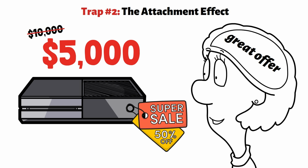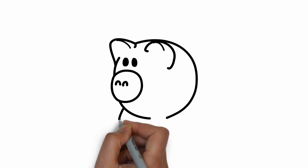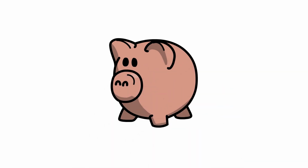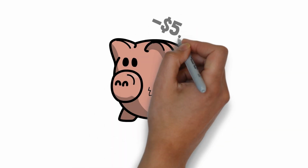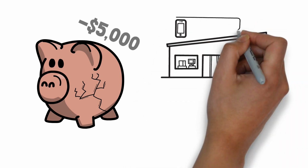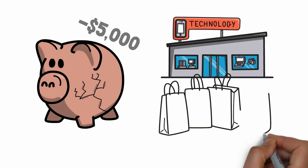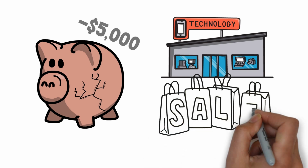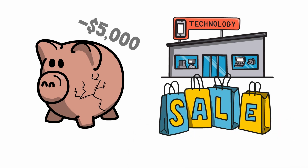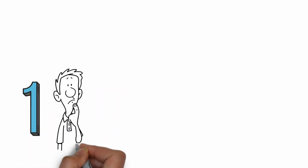Why does this matter? Because the original price sets what's called an anchor point. Even if an item is not objectively worth $10,000, we continue to think of that amount as the norm and evaluate the offer against it. This is especially noticeable in sales, where prices are deliberately inflated before discounts to create the illusion of profit. How to deal with this? First, ask yourself, if this item had originally cost $5,000, would I have bought it? If the answer is no, then the discount doesn't matter.